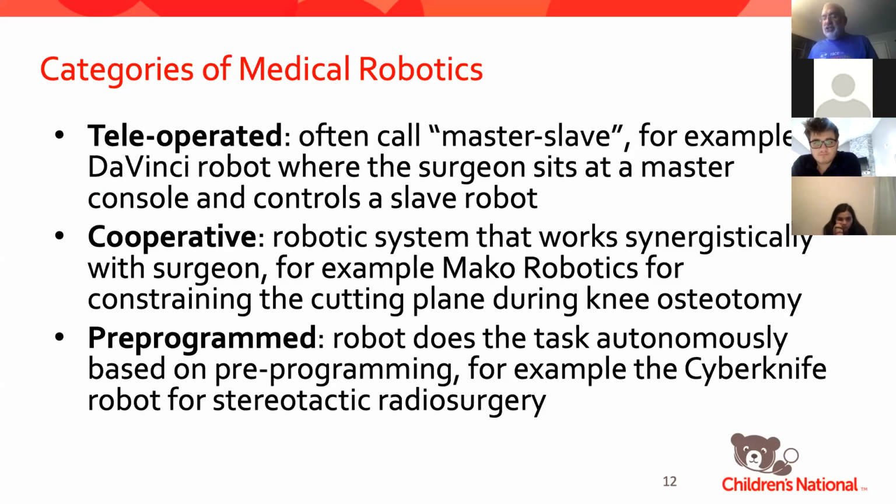They did not change the basic paradigm of laparoscopic surgery, but rather they augmented it, made it more comfortable, more precise for the surgeon. Okay, cooperative, we just talked about Mako robotics. That's a robot that could hold you and guide you along a cutting plane. And then pre-programmed, where the robot does the task autonomously. Not a lot of this because, are you going to trust the robot versus a doctor?